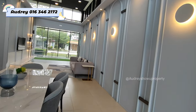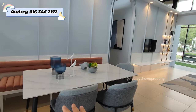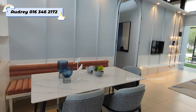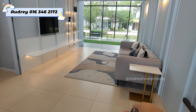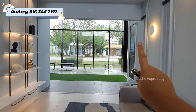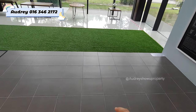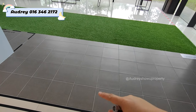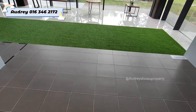So this property is really worth considering, because with this spacious space, it costs only $350,000 only. And this dining set, you can put 4 to 6 seaters. And this is our living hall with 11 feet. And we have a sliding door over here, because all units come with a balcony. Especially in the KL area, if you want to look for an apartment or condo with this much space and with a balcony, I can say without $800,000, you can just forget about it.